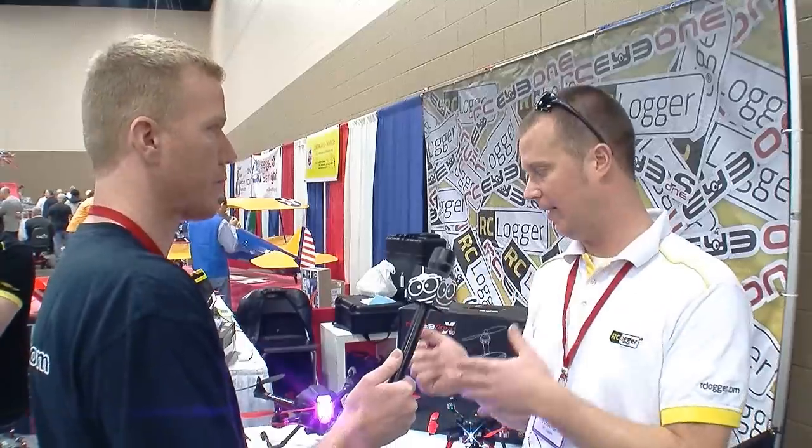And you can also get this in an ARF form, so if you already have your own personal transmitter, you can just add your receiver and go fly like that too. So we're kind of a hybrid. So what type of flight times are we seeing out of the Nova X? We're running a 3S 5200 milliamp, and we're getting 20 minutes unloaded. Nice. So fully loaded with a gimbal, 16, 17 minutes, which is pretty darn good.